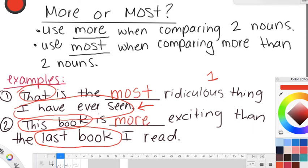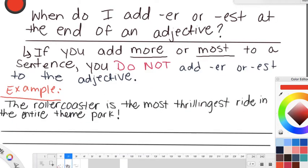Okay? Some other questions that you're going to get this week for grammar are going to ask you, when do you add ER or EST at the end of an adjective? So the basic rule is simple. If you add the word more or most to a sentence, you do not add ER or EST to the adjective. Okay, so these two do not go in the same sentence together.